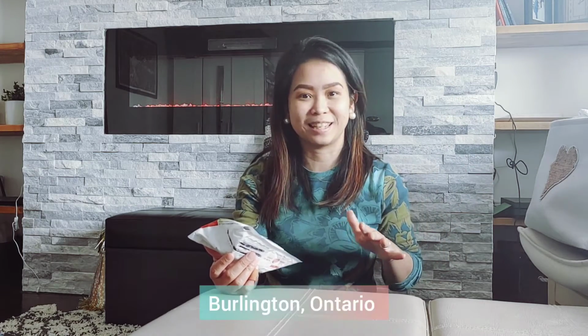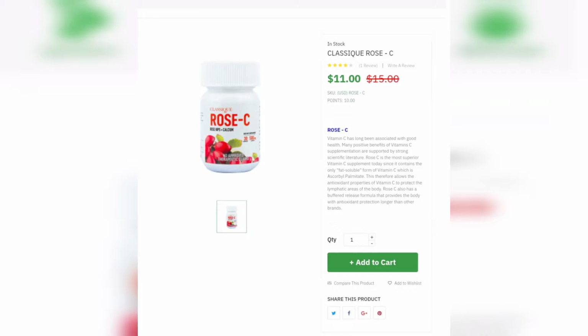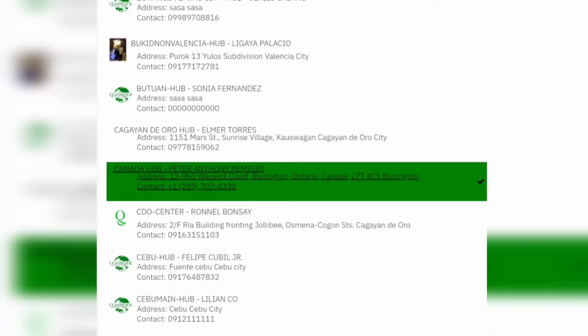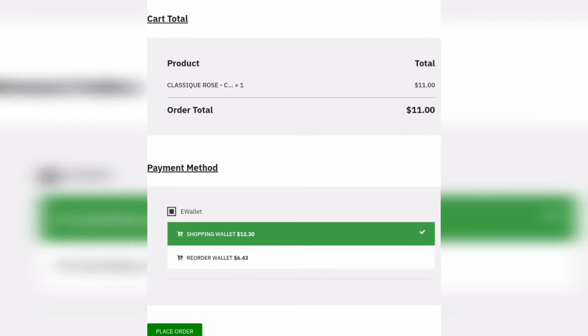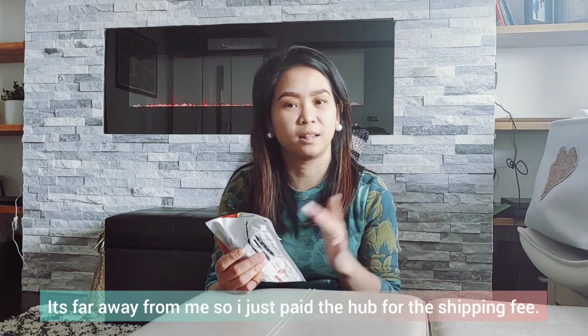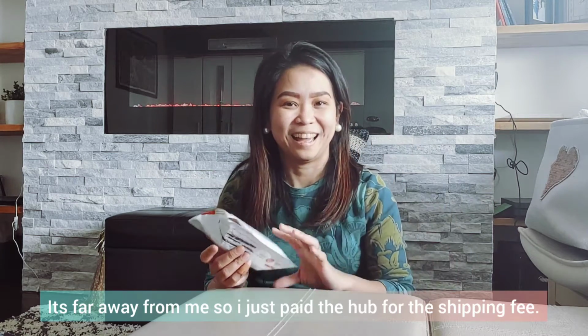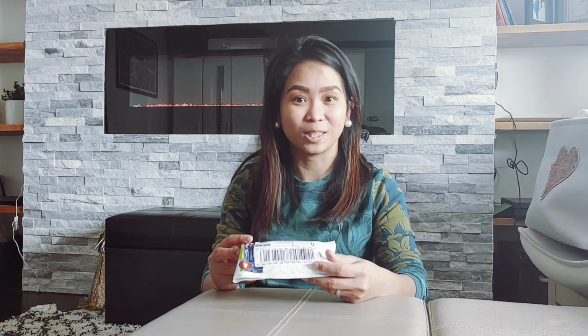It's located in Burlington, and because I'm already a member of this company, I already have a discount. So I have to add to cart and then click pick up, and I will just find the hub here in Canada, and I will just choose to pay using my shopping wallet. Just contact the hub and they will just deliver it to my customer. If I want to order like this, deliver it to me. And I'm so excited. So let's open it.